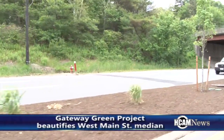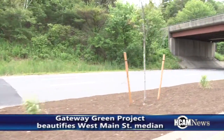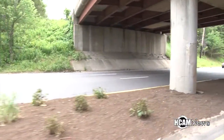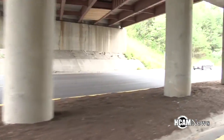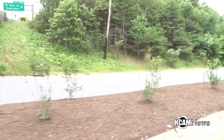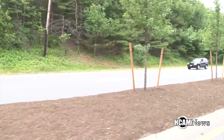Many different trees, flowers, and plants were installed at the West Main Street median, entering town from 495, or coming towards town from the Price Chopper Plaza. The goal of the project was to create a nice scenic landscape at one of the gateways into Hopkinton.